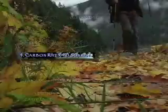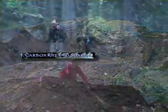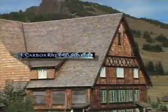Section 4, we're back at the Carbon River. Go over the suspension bridge through Moraine Park, around the terminus of the Winthrop Glacier, a few side trips in the Sunrise area, and eventually end up at Sunrise.